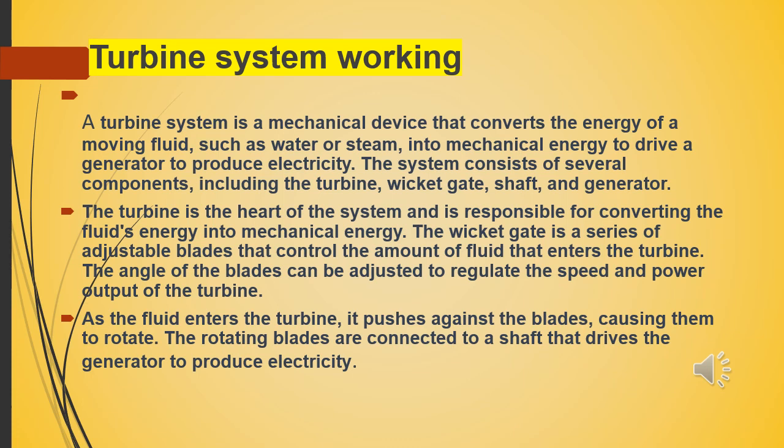Turbine system working. A turbine system is a mechanical device that converts the energy of a moving fluid, such as water or steam, into mechanical energy to drive a generator to produce electricity. The system consists of several components, including the turbine, wicket gate, shaft, and generator.